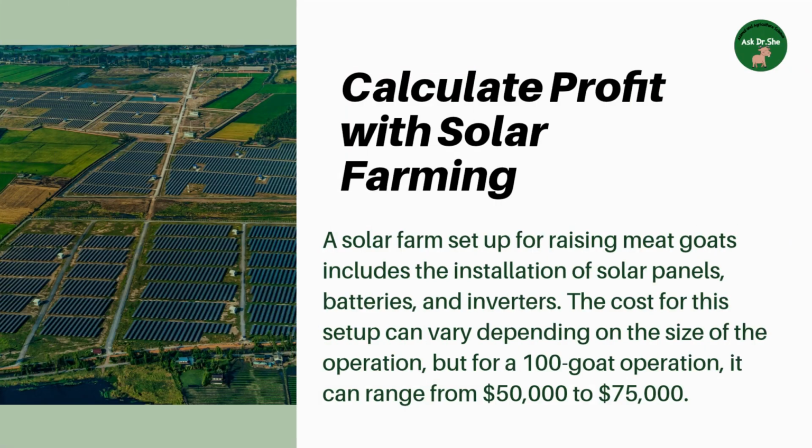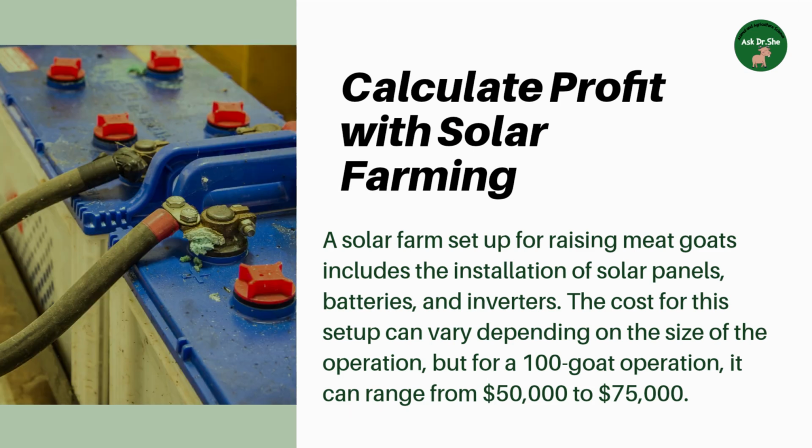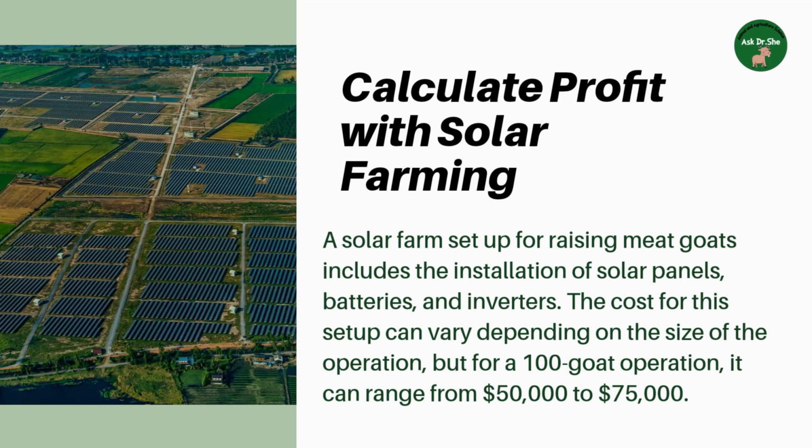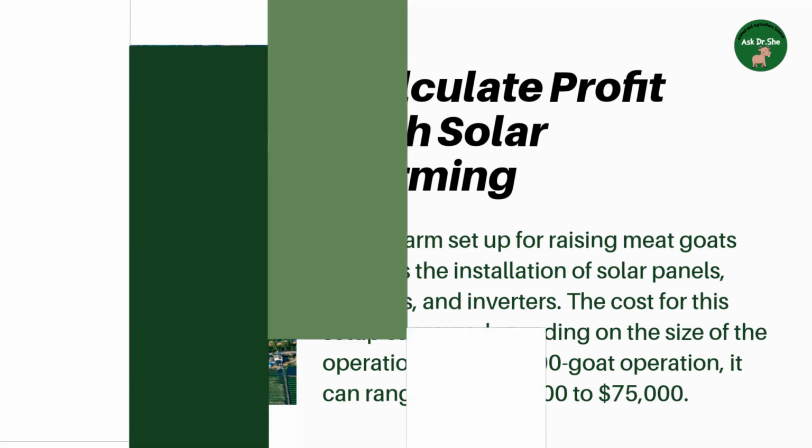So just how would you calculate profit with solar farming? A solar farm setup for raising meat goats includes the installation of solar panels, batteries, and inverters. The cost for this setup can vary depending on the size of the operation, but for a 100 goat operation, it can range from $50,000 to $75,000.